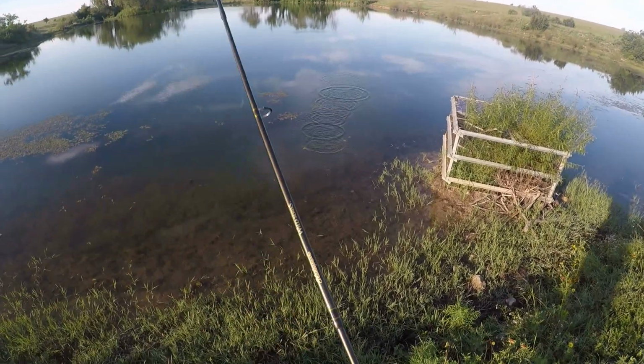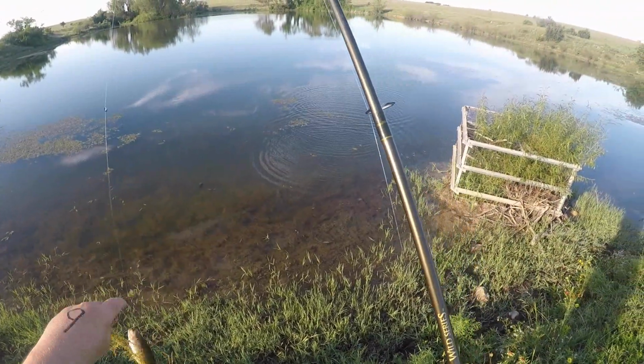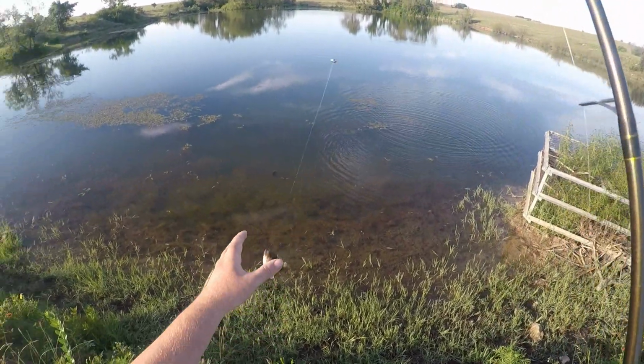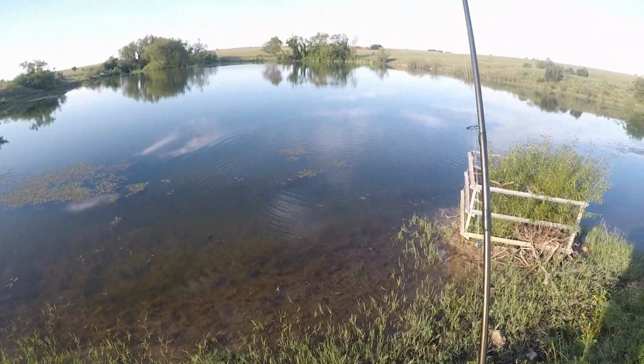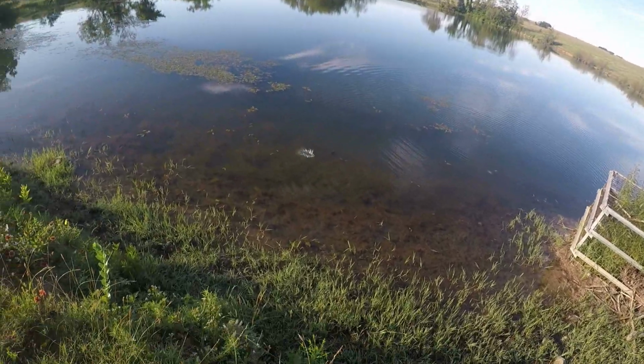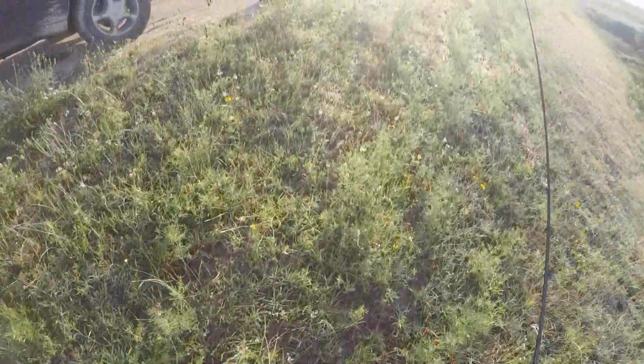Like I said, I think they're getting smaller. And that one got my worm. Threw my worm. I see it floating. Alright, guys. I'm gonna move down the bank a ways. Next time you see me, I'll be down there.